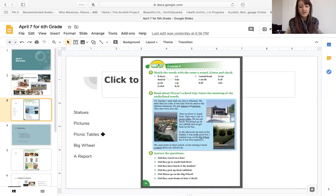Okay, the next one is picnic tables. Say it after me. Picnic tables. What is this? Well, a picnic, you know what a picnic is. It's eating outside. So a picnic table is a special table outside to eat at. Here it says, there were a lot of picnic tables. We ate our lunch, okay?